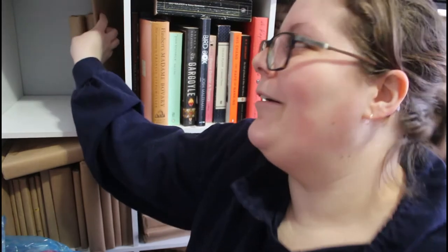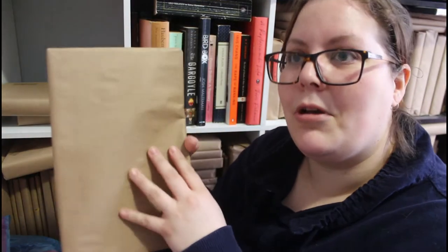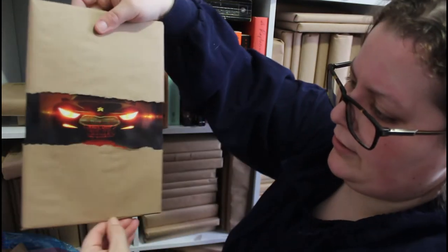Okay, so I'm not really coming across a lot of books I want to get rid of yet. That was another goal here, but who knows. Oh, here's a graphic novel. This will be going on my graphic novel books. Okay. Let's see if there's any clues down here.